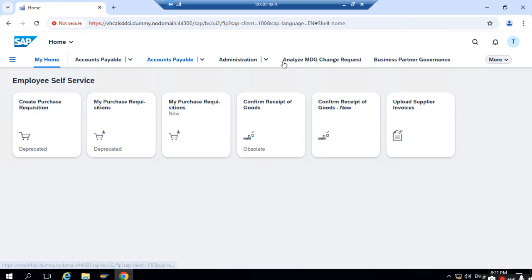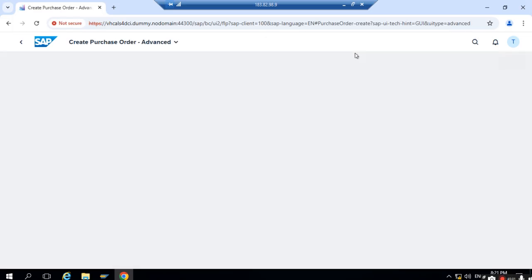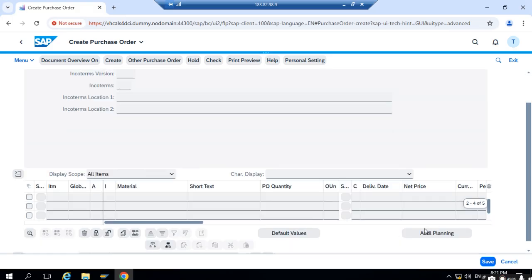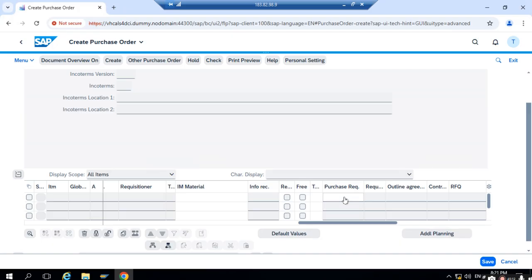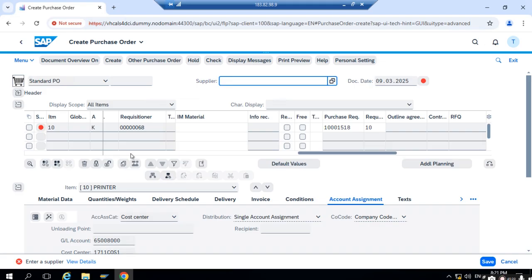So I have already copied this purchase requisition number. Now I will convert this purchase requisition to a PO with this application, Create Purchase Order Advanced. So in this purchase requisition column, enter the relevant purchase requisition number, press enter.